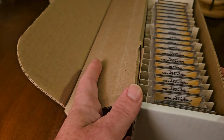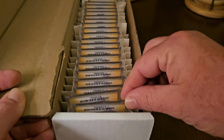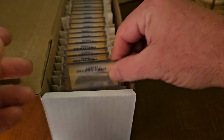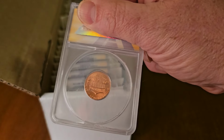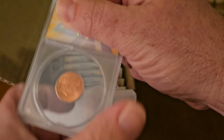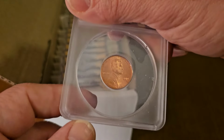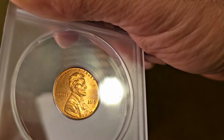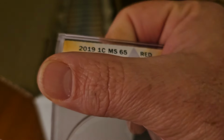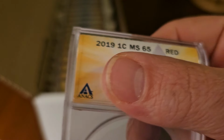So we'll go in reverse order here so we don't see off rip what we're looking at. Looks like they're in reverse order of what's on the sheet. So this would be a DDO number 11 we were hoping for on this. 2019. Came back at 65 and only gets a 63, so that's good.